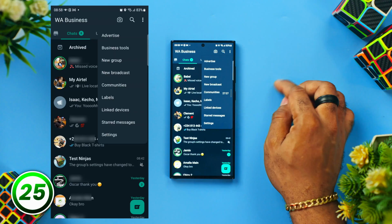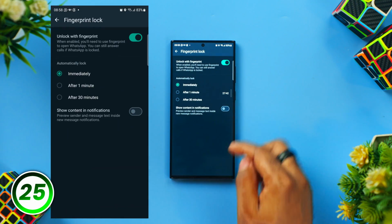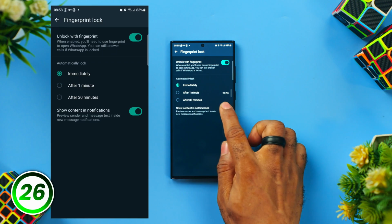It's that simple. Now let's talk about how to lock the application itself, WhatsApp. You can set a fingerprint or Face ID lock for WhatsApp, and this means no more worrying about prying eyes. To do this, just head to your settings, tap on privacy, and then find fingerprint lock. I love to set mine to immediately for that extra security. While you're in there, that's the privacy settings, you can hide your messages content in notifications, to keep those messages a mystery for those snooping around.